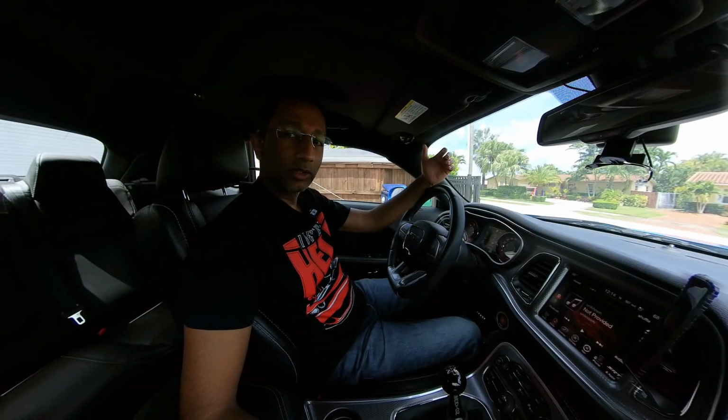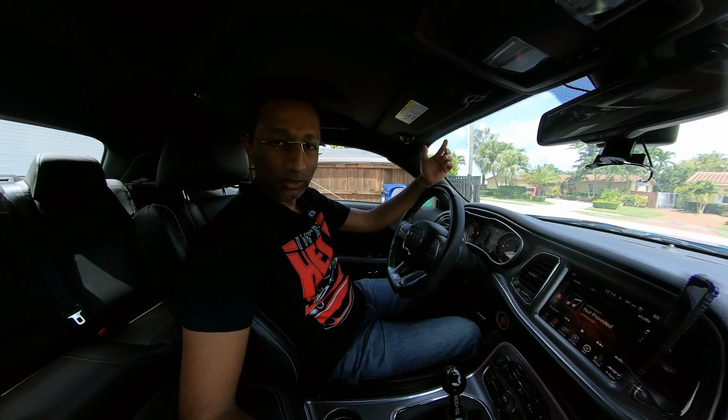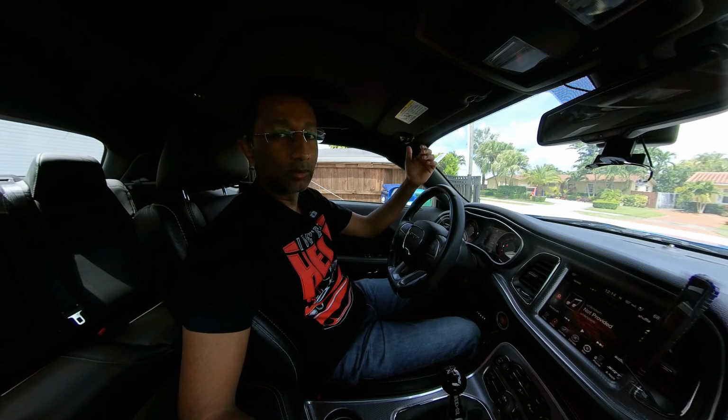So today I thought we'd talk about why these cars are stolen so often and what you can do to maybe reduce the chances of your car getting stolen or parts of your car getting stolen.